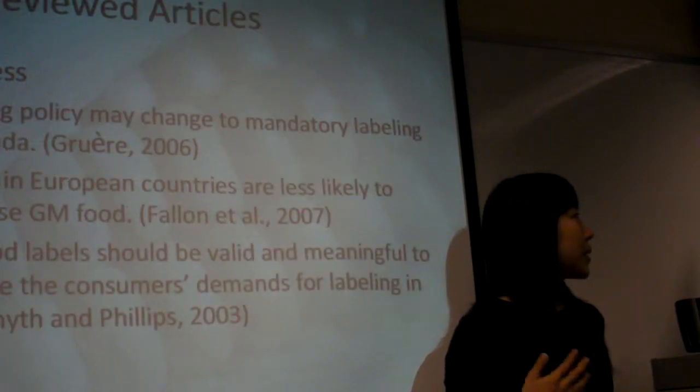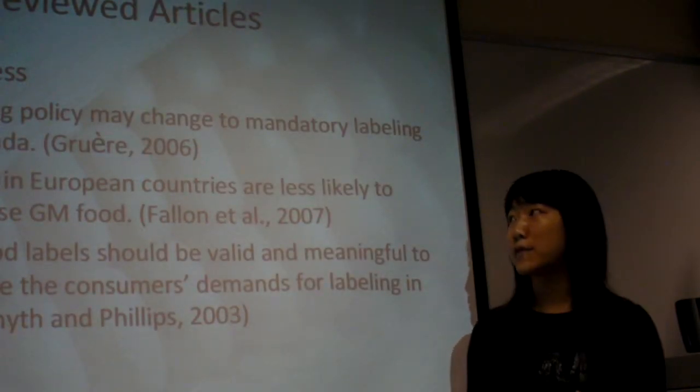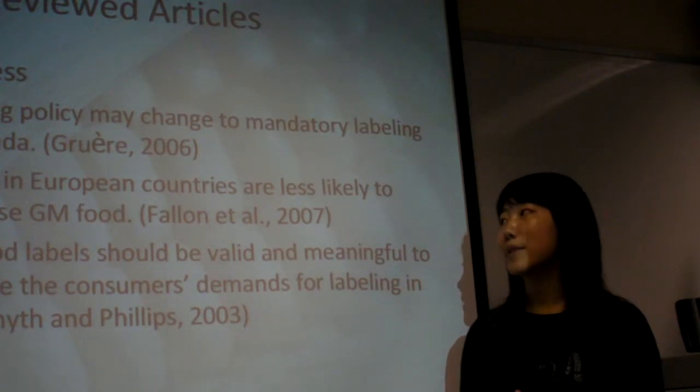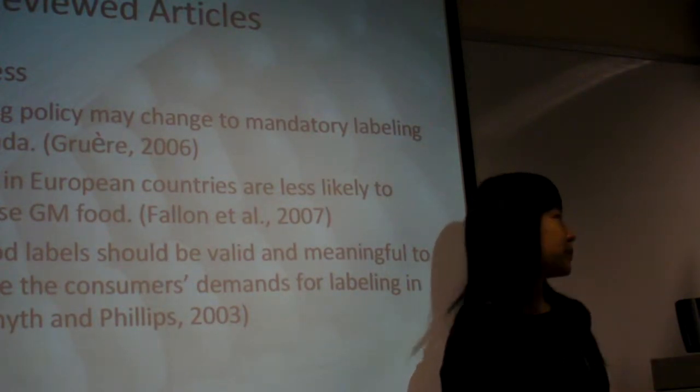And there are also some other articles I reviewed. I found some points that could be useful supplementary information, but I will not go into detail about it.